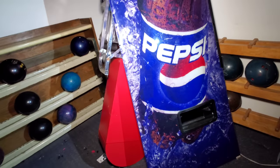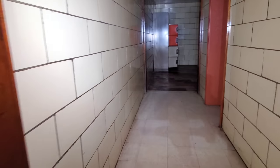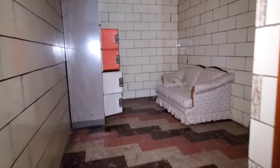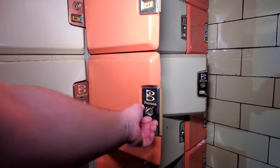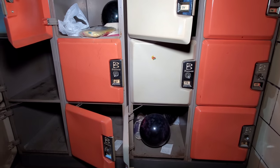Then right over here, you can see, like I said, there's lockers and there's a couch. That's so weird. Well, I guess so you can change, put your shoes on. It's so creepy. It's so old in here, too. Look at the old lights. Nobody uses lights like that anymore. I think I had lights like that in my kitchen at my old house. Look how old these lockers are. Wow. There's a ball in there, too. A couple bowling balls. They're all cracked.